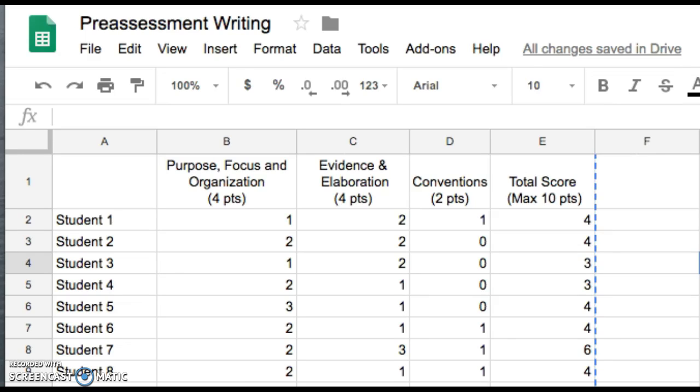The rubric was from the state of Ohio, and it had 3 main categories: purpose, focus, and organization, which was worth 4 points, evidence and elaboration, which was worth another 4 points, and conventions, which was worth 2 points. The max score that students could have received on this rubric and this initial writing assignment was 10 points.